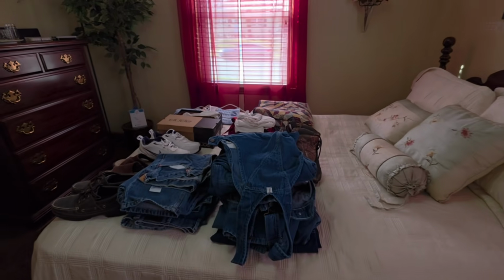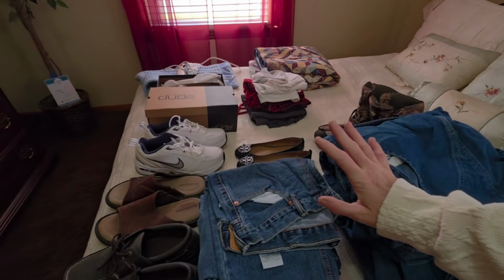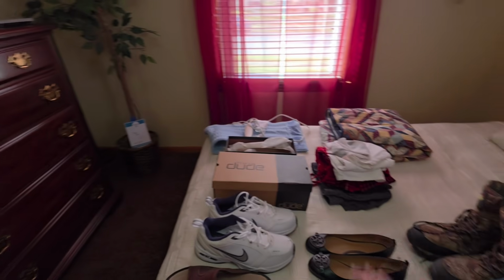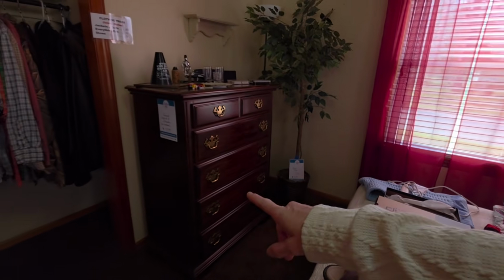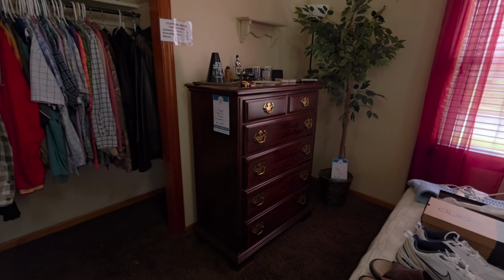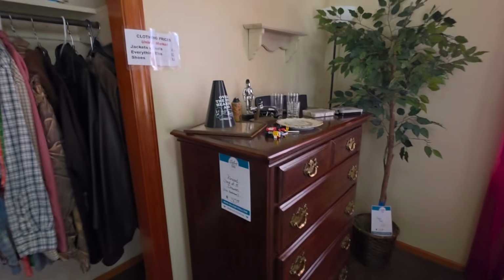We did move some of the clothing out on the bed. So we do have a lot of the denim and a lot of the shoes, which makes it a little bit easier to shop. We are still getting some of that priced. Here is the chest of drawers that goes with that dresser. You do not have to buy the set. We price everything individually in case you just need one of those items.